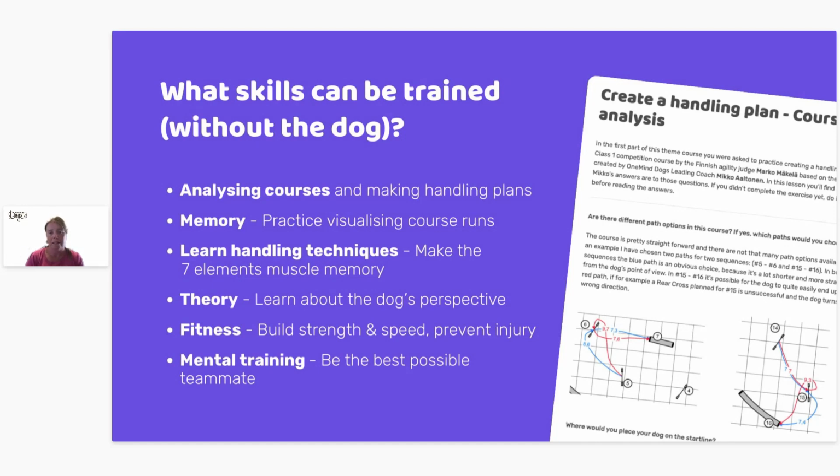And the more that you practice this on just course maps at home, the easier it will be when you get to a competition and you have a course, you can quite easily analyze, oh yeah, I saw that situation already. I know that this is what my dog requires for this exact situation. And I can analyze what the best options are for my dog. So that is a skill that you need to practice and learn. And this is the perfect time to do that.